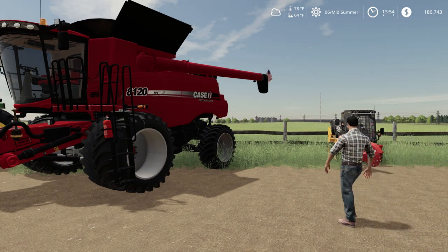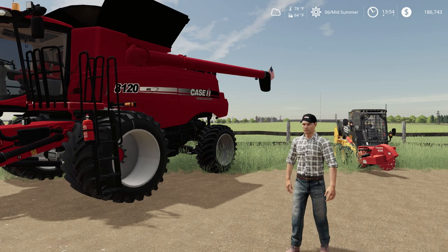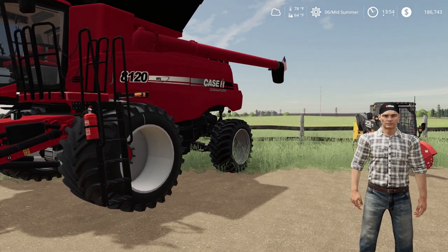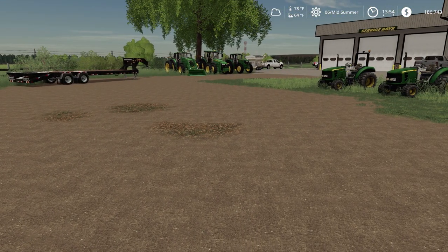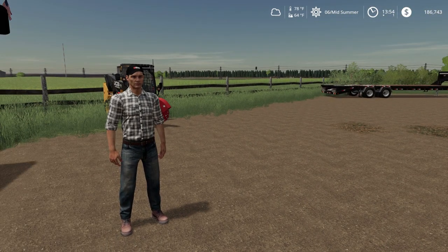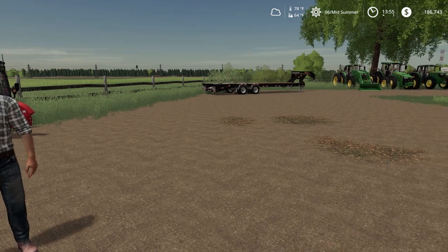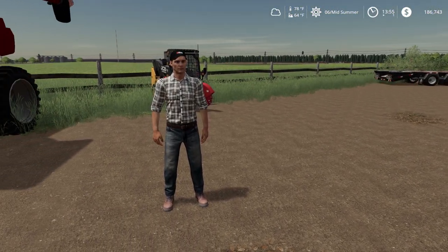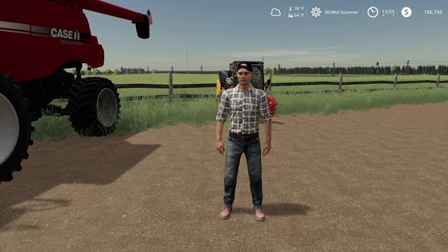You think 95,000? Sounds good to me. I mean, I don't really know what the resale values are on these things. Well, now that we got that deal, I did see a MacDon header when I pulled up. Yeah, that's way in the back over there. We had that with the other header trailers because it has its own transportation on it. That thing's in pretty good shape for its age. It's only, I think, about 4 years old. 4 or 5 years old. It's fairly new.